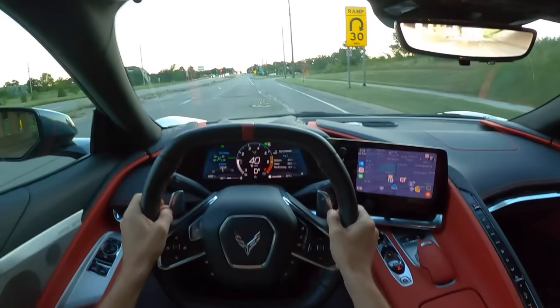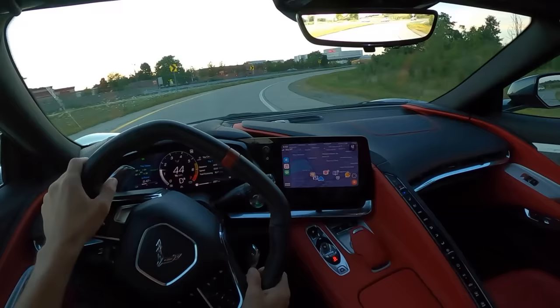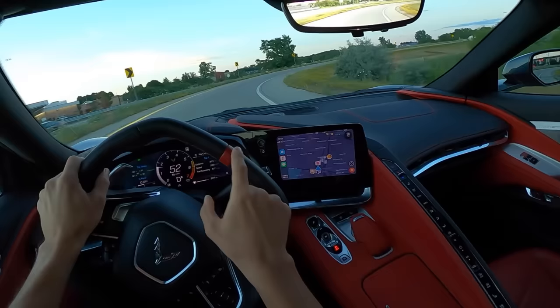The visibility that you get with the gauge cluster and the way it feels in your hand is really nice. It's very comfortable to hold. It's just the right thickness. I like this little red center line here too.